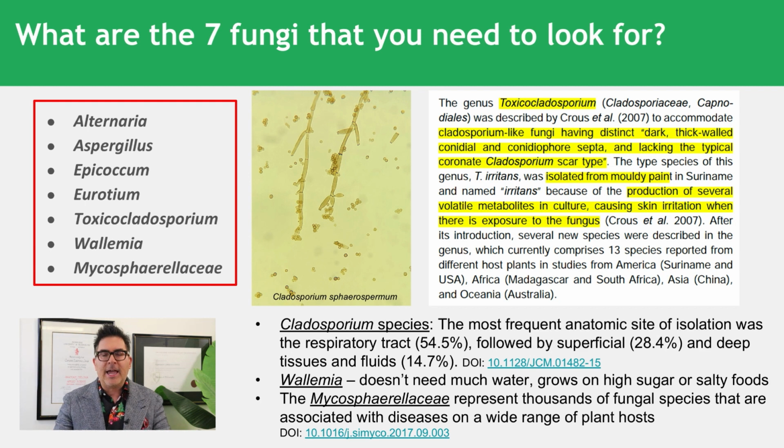Wallemia is again something which is commonly found in very salty foods or very sugar-rich foods, and even things like bacon and nuts. And it is particularly common in water-damaged buildings because it needs a very low water activity. So following a water inundation, a building can dry out and then easily become overgrown with species of Wallemia.